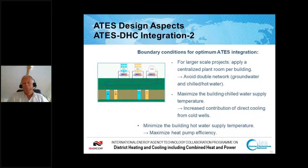Why? When we apply a centralized plant room per building, we have only the groundwater warm and chilled water piping in the ground. They go on one hand to the wells and on the other hand to the buildings, to the building heat exchangers. After the building heat exchanger and the heat pump, we have the four pipe system for heating and cooling the building. But in the ground, we have minimized the piping.